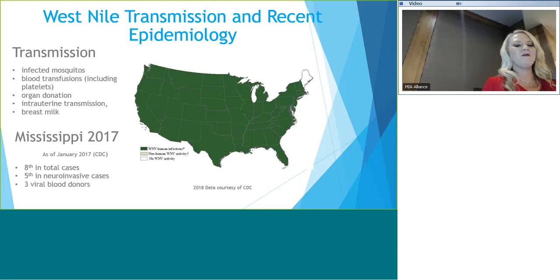total cases and 5th in the neuroinvasive cases. That's not quite linear to me. I don't understand how we can be lower in the cases and higher in the actual neuroinvasive cases. There were also, what I found interesting, 3 viral blood donors in Mississippi in 2017 that actually donated blood that was infected with the West Nile virus.